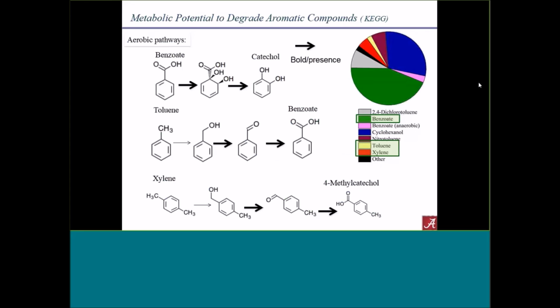She can go in and get the genes. I won't bore you with all that, but what she can show you is she can check off the genes that are present in her DNA sequences for these different metabolic pathways, which would suggest that if the organisms were active, they would be degrading some of these components, like the PAHs.